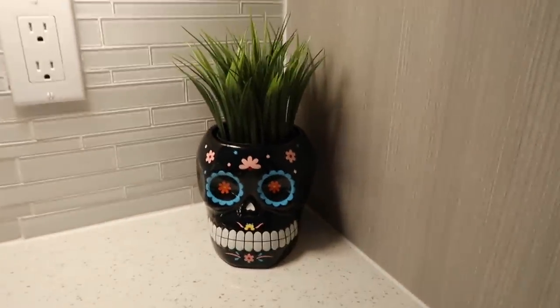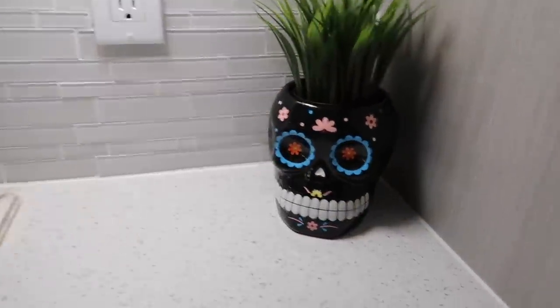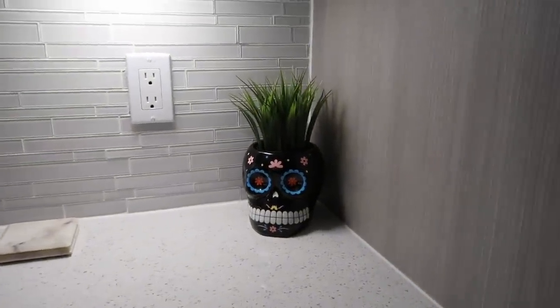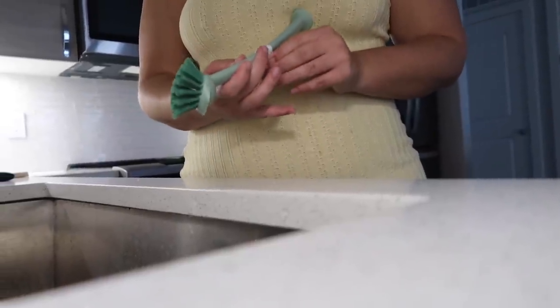I got this thing for $0.79 because I just thought it would fit perfectly in here. It doesn't fit all dry. Oh no, it does. Like, look, it looks like it has hair. This is so cute. I got this for Halloween at Trader Joe's, and I brought it with me. It was in one of my boxes, so cute. I literally think that looks so perfect. This is so, like, self-explanatory.